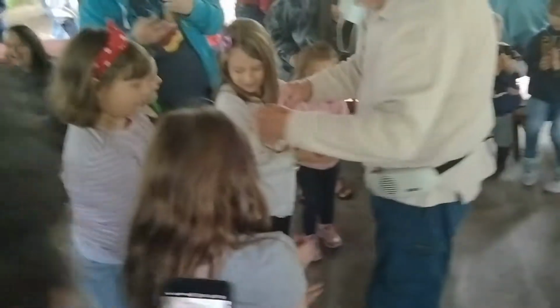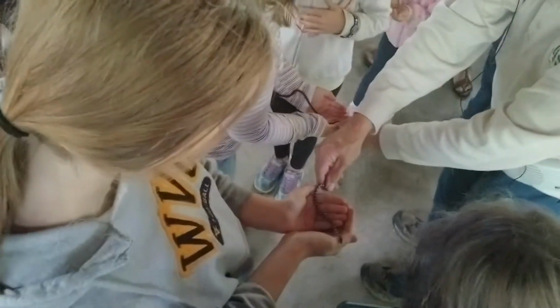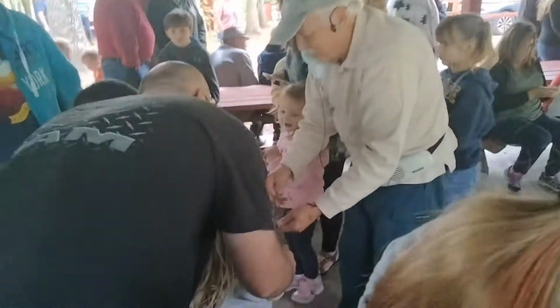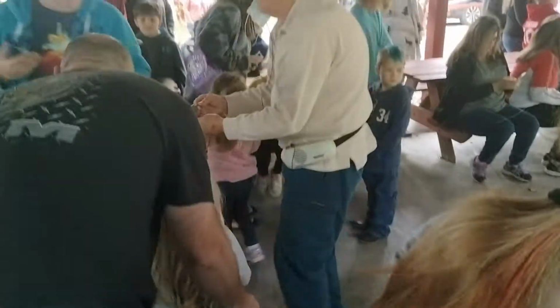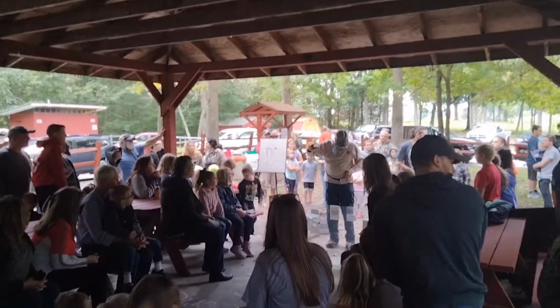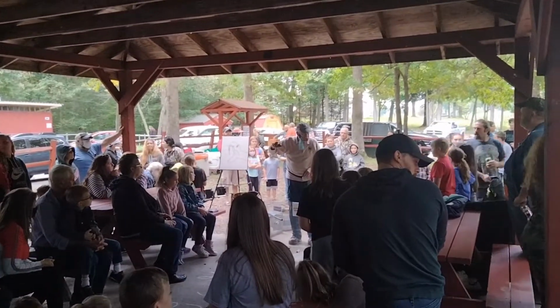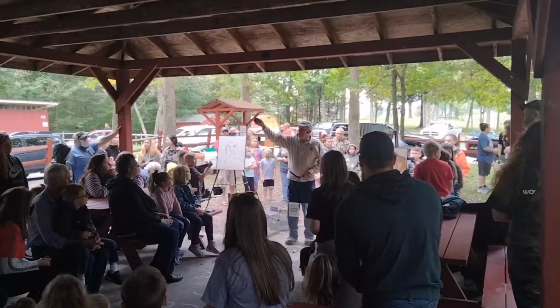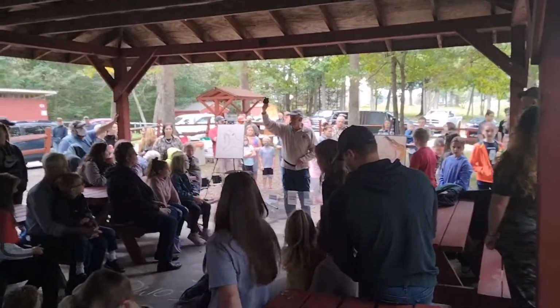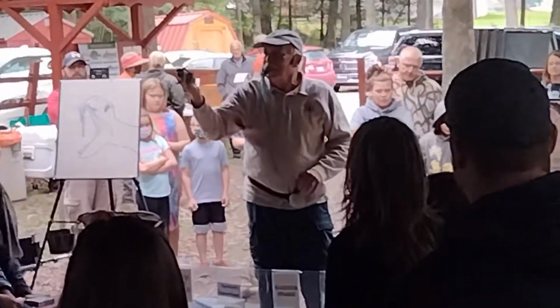But children never pick up a snake unless there's a grown-up there to tell you it's okay. And it can have 80 to 100. We just released about 50 yesterday that had been born in captivity at the Nature Center.